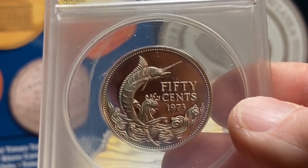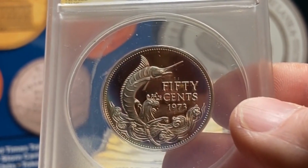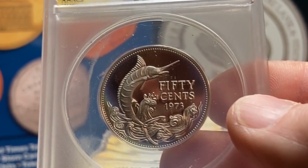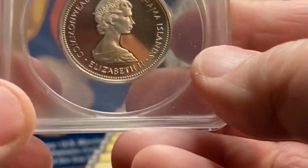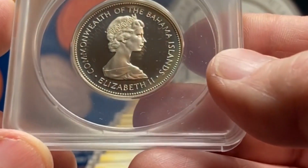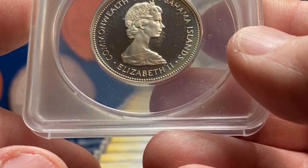This is a 73 50-cent piece. The mintage on it was not that high. It's a proof, and it had only 35,000 minted. So that is a really, really low number in terms of rarity. It's not the lowest. I've got one even lower that we'll share with you in just a bit.